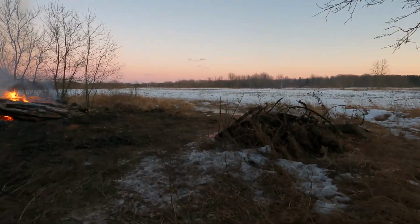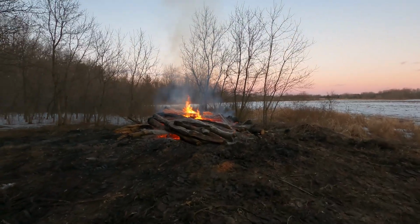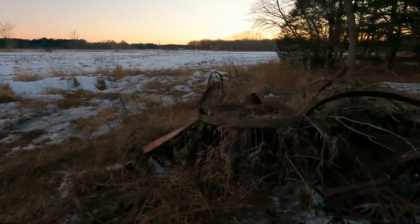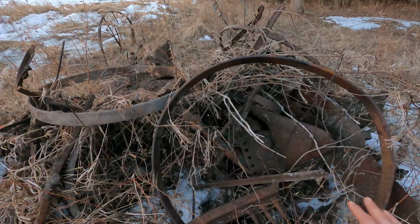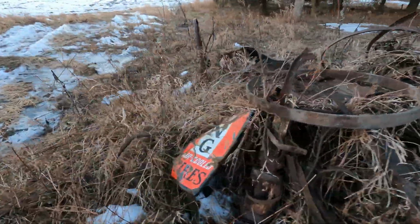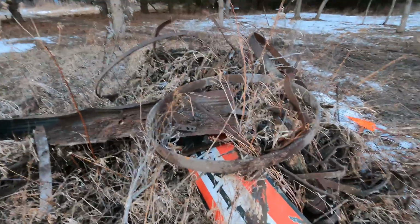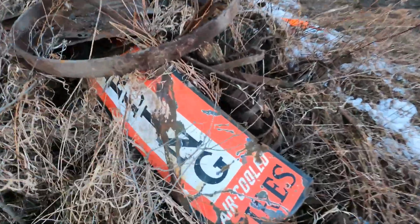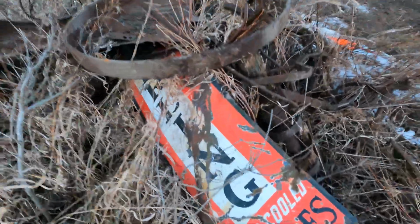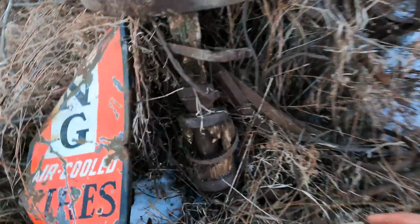Bunch of scrap that we pulled out of this pile here. There's already kind of a pile of wood here, so that's why we started burning this one in this location. These giant round rings. Not sure what those are from. If anyone knows, let me know in the comments down below. There's two of them here, and then this sign here as well. So kind of some old interesting artifacts.